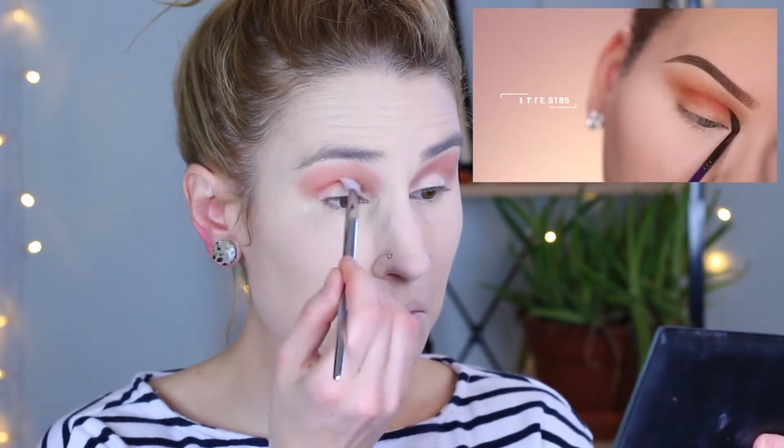Demilla and deepen and warm up that crease even more. I'm focusing this mainly in the crease. Okay, so she's got red. It's basically red with a little bit of orange in it, and I don't have a red eyeshadow, but I do have Exhibit A from NARS, so we're gonna use this to mix what we need. Also making sure I really blow and haze it out.